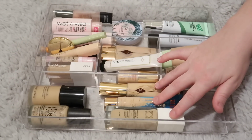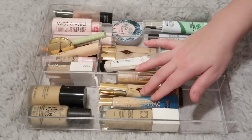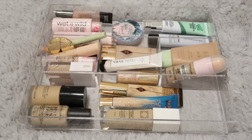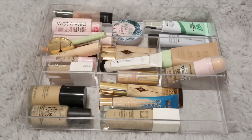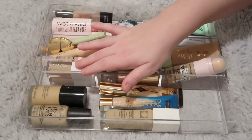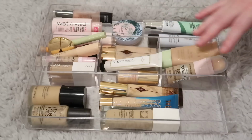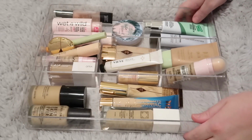So now we have 5 foundations, which I feel like is getting to reasonable territory here. So I will keep those 5. I feel pretty good about all 5 of those. For the concealer, I have the ColourPop, the NYX, the Ofra, the NARS. Yeah, I feel pretty good about the concealers. And then for primers, I feel pretty good about these as well.